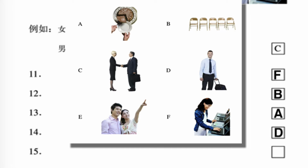15. 在哪儿？在上面，看见了吗？ Picture E looks true as per the statement, so let's write E in the box in front of the question number.